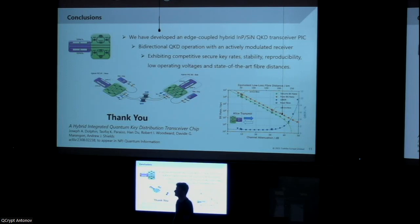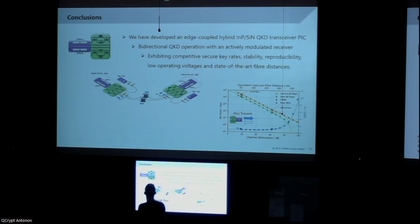Thanks for the nice talk. A simple question: what is the main reason for the quantum bit error rate rising at higher attenuation? Does it have anything to do with the chip?